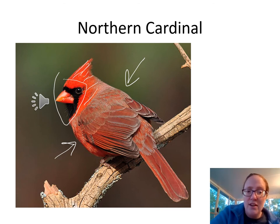So for this one, the call sounds like it's saying, cheer, cheer, what, cheer, cheer. Listen, here we go. And sometimes it also does a part where it goes birdie, birdie, birdie, birdie. It's not in this recording, but it sometimes sounds like birdie, birdie, birdie. So that's your northern cardinal.